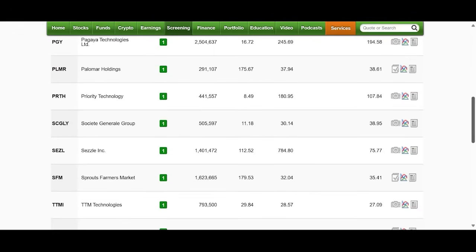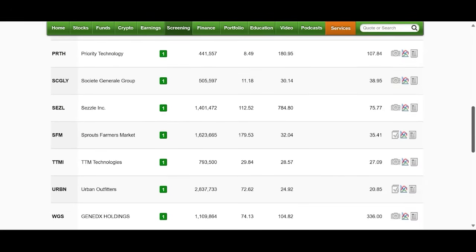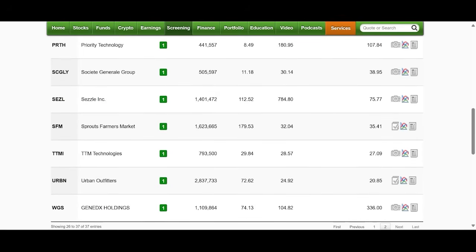No. Sprouts Farmers Market is on here. SFM is that ticker. We know them. Urban Outfitters, one retailer got on here. Urban Outfitters, barely with this year's growth though, but over 20 at 20.85. And last year they did 24.92. Now remember, Urban Outfitters is not just Urban Outfitters. It's Anthropologie and it's Free People. I think they have a smaller little division that has some restaurants in it, but Urban is one of their big chains, but they've got the 3 and you really need all of them doing well to be doing well.